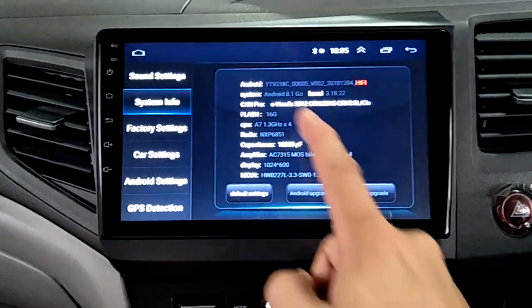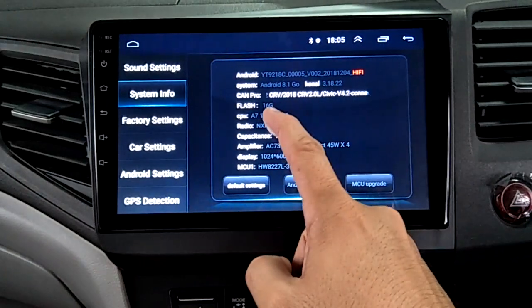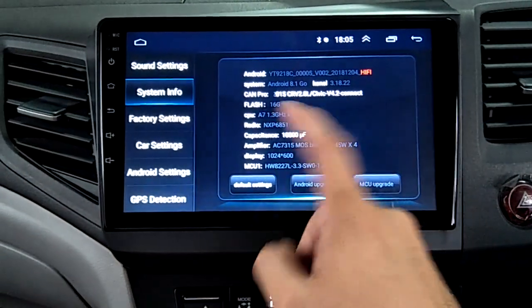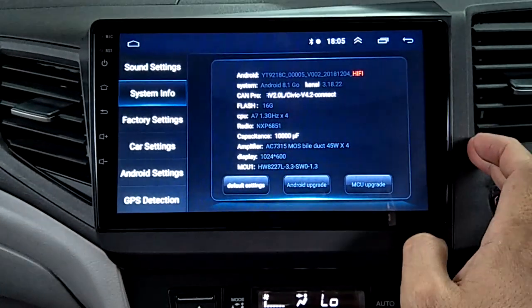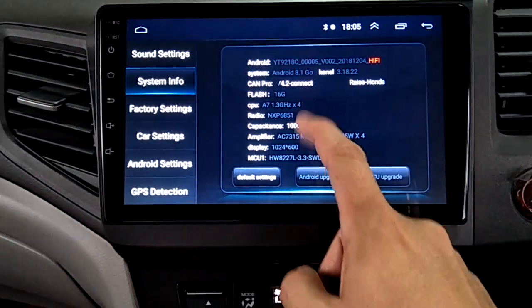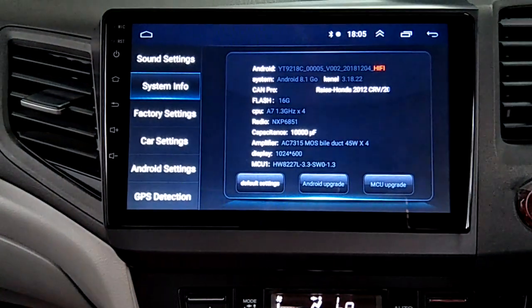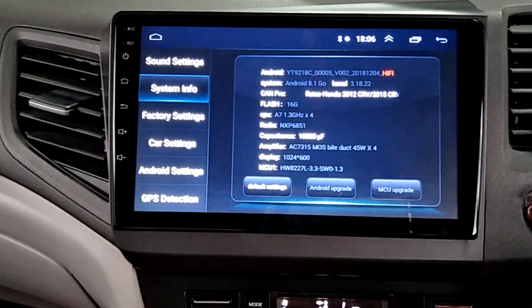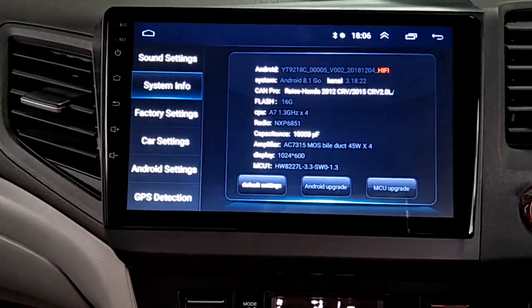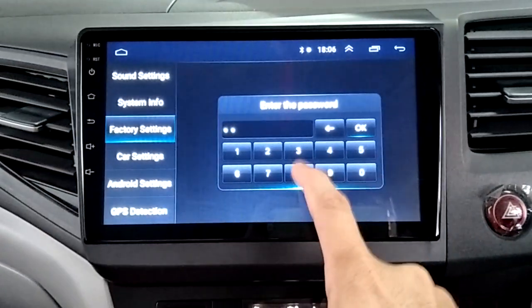System info. Android version 8.1. Okay, 16 gig storage. Okay, this is 1 gig RAM. Display 1024/600 resolution. Support video file up to 1080p Full HD. Factory setting, 8888.